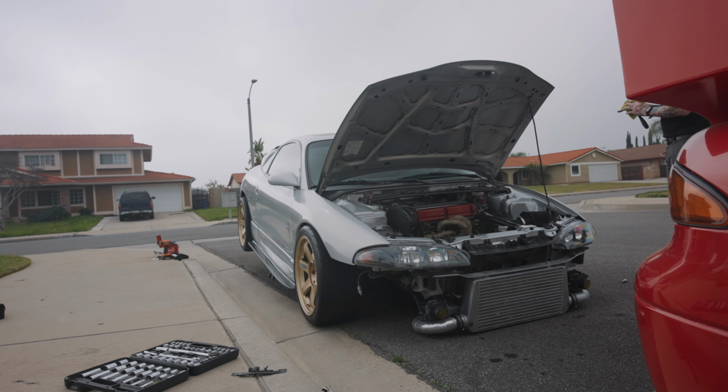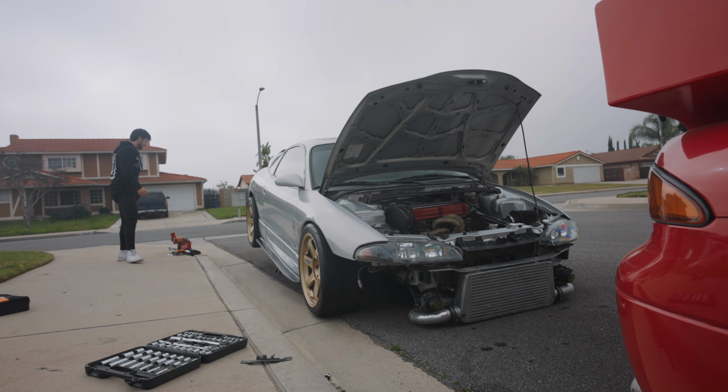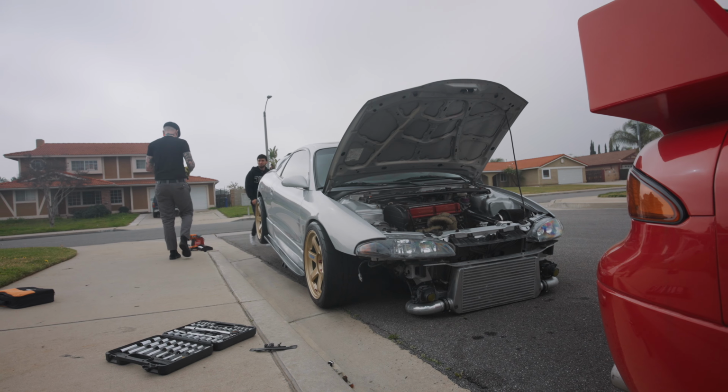Dude, I remember the day I tuned this thing, the drive home was like the most epic. Oh, I know. I remember the day I tuned the Talon, the drive home was like, oh my God. Dude, it's a completely different car. What did I do to this? It's like it woke up.